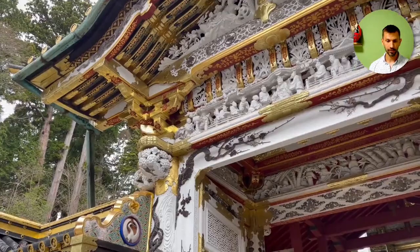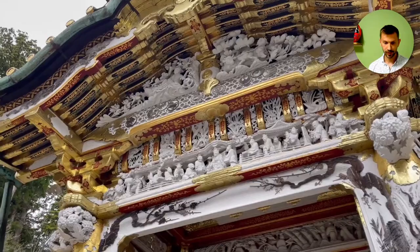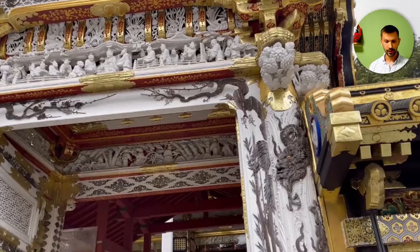But what we can see is this gate, and under this beautifully curving roof is an archway covered with carvings of flowers, landscapes, dragons and plum blossoms, and at the top there, an audience with a mythical Chinese emperor painted in dazzling white.